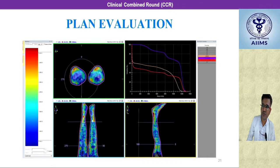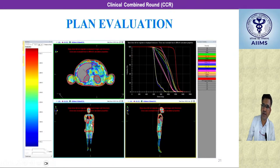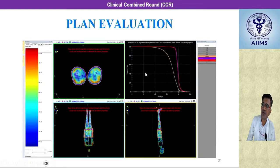Then for feet first supine, one isocenter was at the level of the knee and another isocenter was at the level of the ankle joint. And here we can see the combined feet first supine plus head first supine plan in head first supine position. The total plan and total dose distribution in color wash can be seen in all the three planes and its dose volume histogram showing dose coverage. Similarly, in the same data set in feet first supine position.